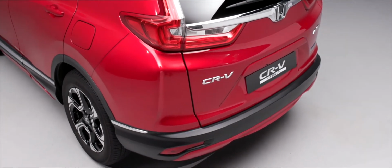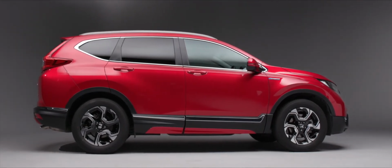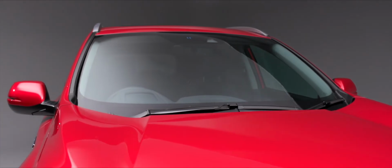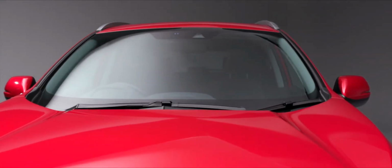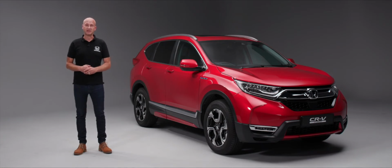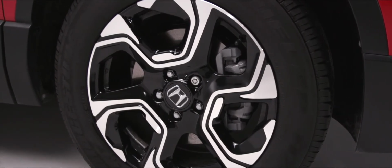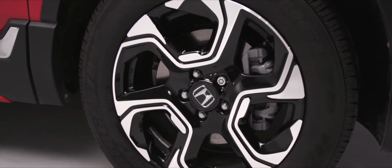If we think about the dimensions, lengthwise it's 4,603 millimetres. From a width point of view, measuring to the tips of the door mirrors with those folded out, so the widest it's ever going to be is 2,117 millimetres. And from a height point of view, it's just 1,679. We can see the really attractive 18-inch alloy wheels that we've got on this hybrid CR-V. So incredibly good looking wheels there.